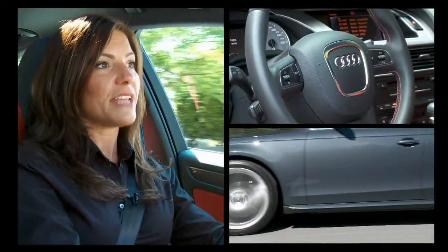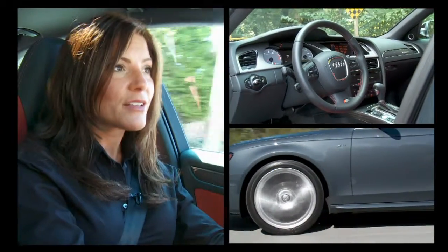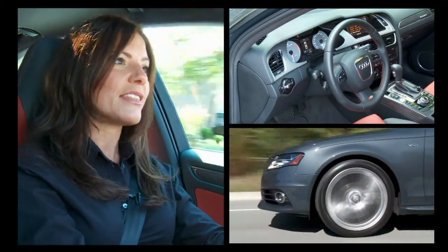I've always loved Audis, but I can't deny that the 335 is a phenomenal car. So with the changes on this S4, the new transmission, the better ride, the nicer handling, this is the one I would choose.